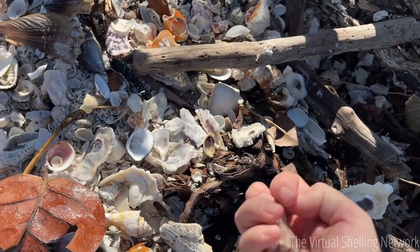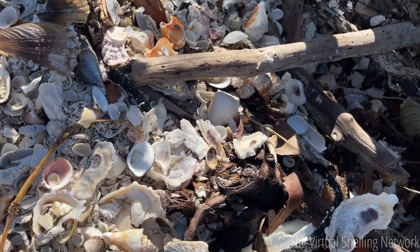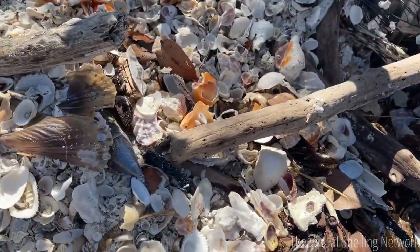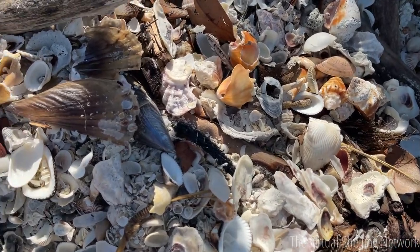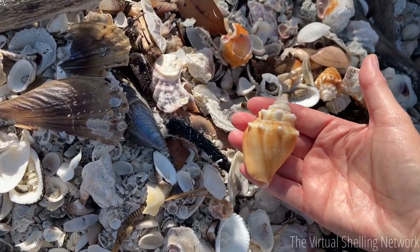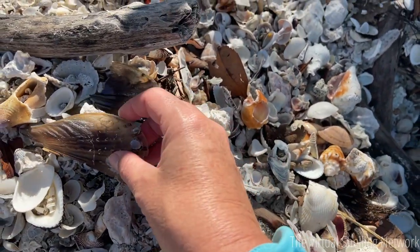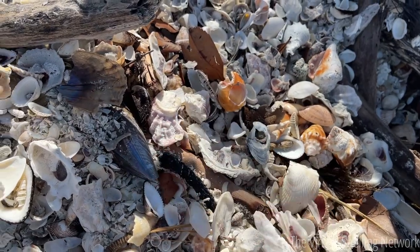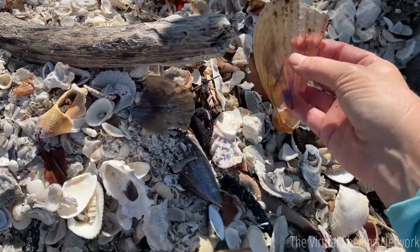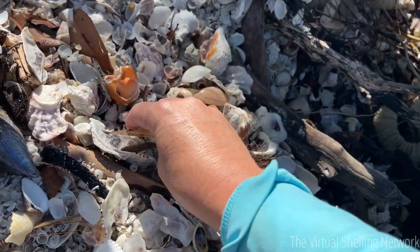And so we're gonna investigate this little area and see what kind of fun things we can find. So let's get down here, move this piece of driftwood out of the way. Lots of conchs, you're gonna find so many conchs. And this is a place too where, if you need a digger, grab a pen shell, get a bigger pen shell like this. Or you can grab a broken piece of whelk or conch or something.